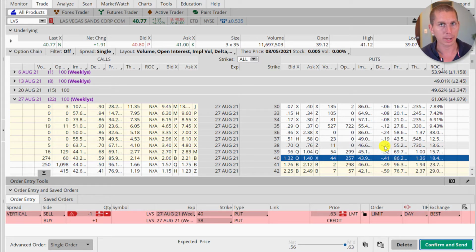Not necessarily on strike basis, but just on delta basis, because when you use options, you want to have a specific approach because options are messy, and the only way that you do that is you use deltas, things that are tangible that you can use to create that consistency with an inconsistent product. So this is what I'm looking at right now.